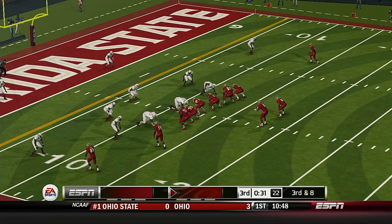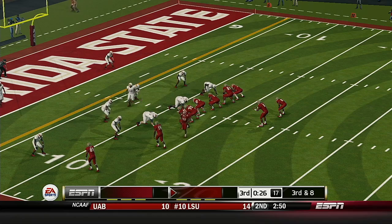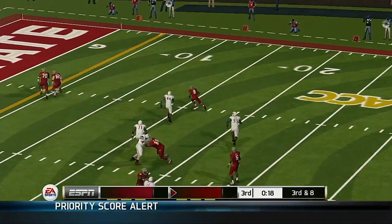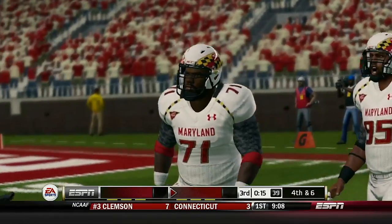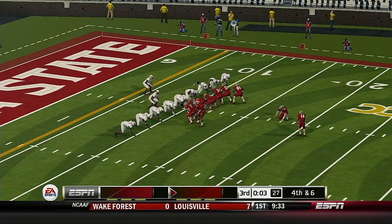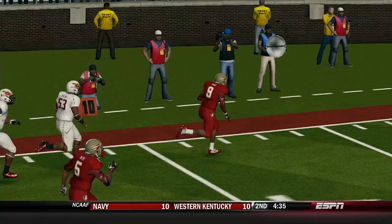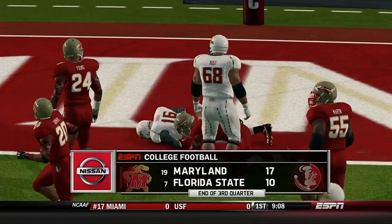Here's third and eight. Ball on the 12-yard line. Flips it middle to the running back. Brought down at about the 11. Well, he caught it, but it's almost no yards gained, and now it's fourth down. Give props to the D here for coming up with a big stop on third down. So at the end of the third quarter, Maryland leads 17-10.